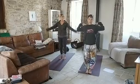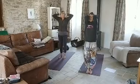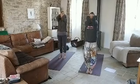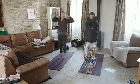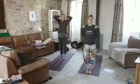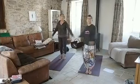Bring your fingertips onto your shoulders. Now we're going to make circles with our elbows, trying to make those circles as big as you can. Trying to touch your elbows in the center. And back the other way. Good, brilliant. And a bit of a shake out again.